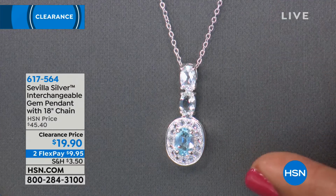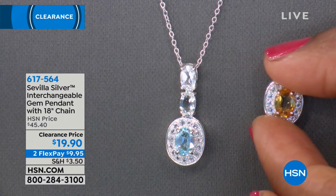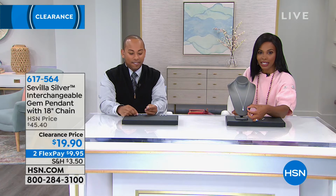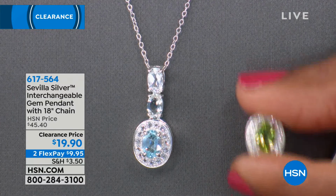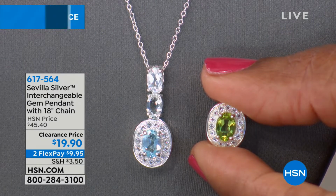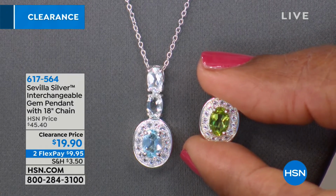So $20 for the look that you see right here. If you want the citrine, $11.90. If you want the amethyst, $11.90. If you want the peridot, we also have that for you as well, $11.90. Can you believe, again, a little bit of money for a really cool, interesting look?